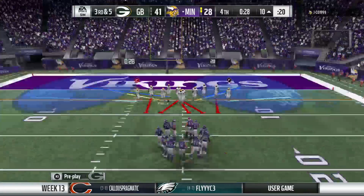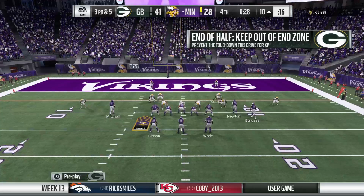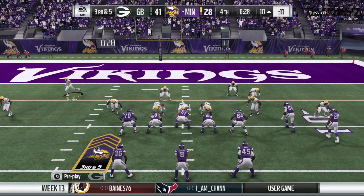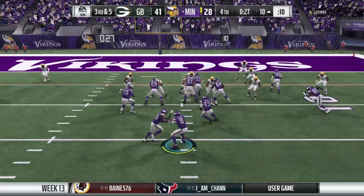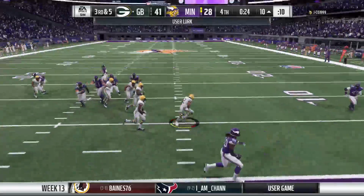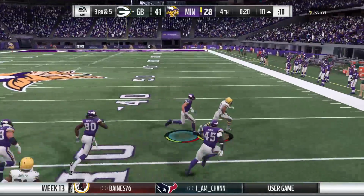The Vikings on 3rd down. They've struggled to the tune of 2 for 8 so far. This will be 3rd and 5. Here we go now. And the wideout in motion. They'll look to throw. And this is intercepted. And that should do it. Picked off down near the 5.